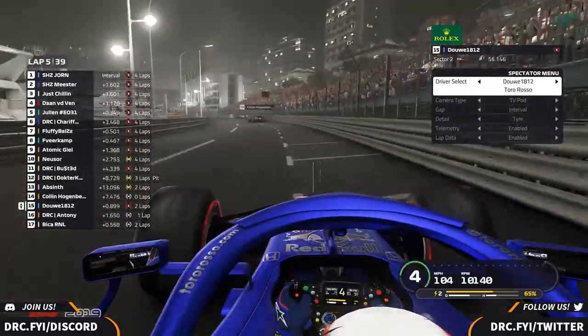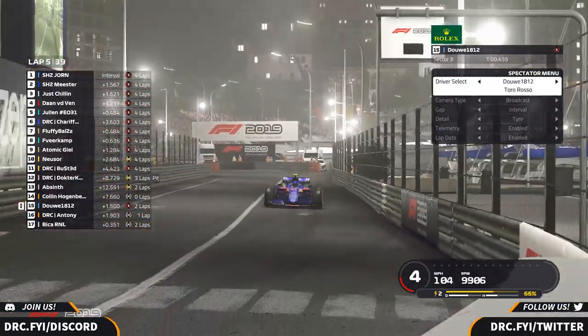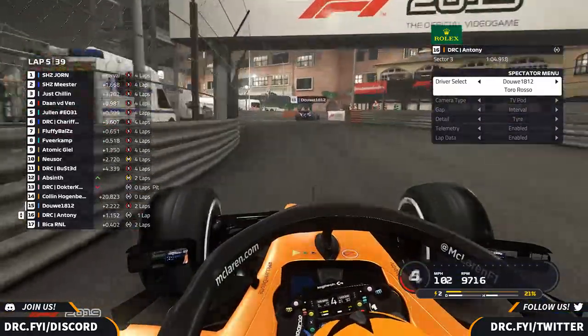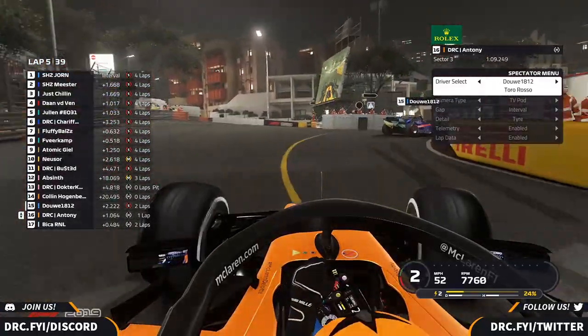Just down, bouncing off those walls. Has he picked up damage? He has. There's a lot of damage on that car. A lot of damage. And he's going to be passed by anything momentarily, I suspect, if he doesn't get in the pit soon. And now he is in. So is Anthony.